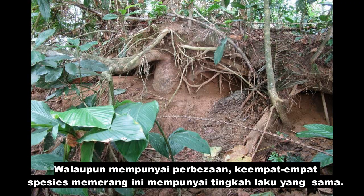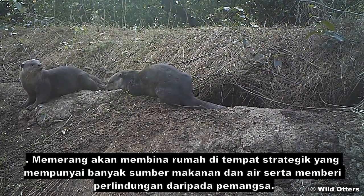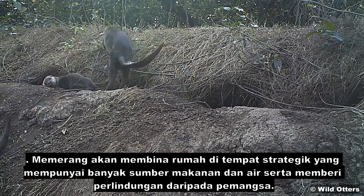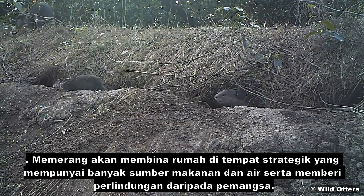Despite the differences, these 4 otter species share some common behaviors. First, they all build their dens, called holes, among tree roots by the riverbank, under fallen logs, cavity among rocks, or man-built structures. Otters build their home in a strategic location that provide them with plenty of food and water sources, as well as protection from predators.